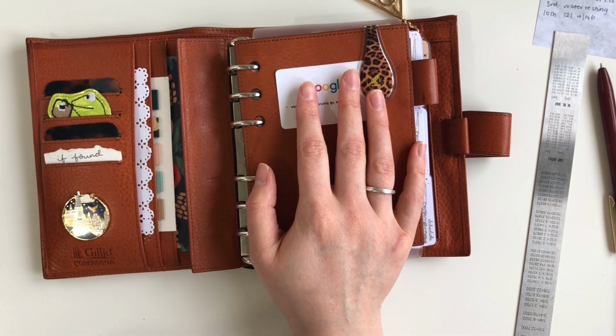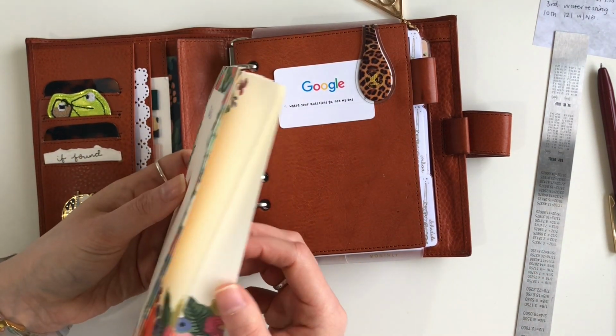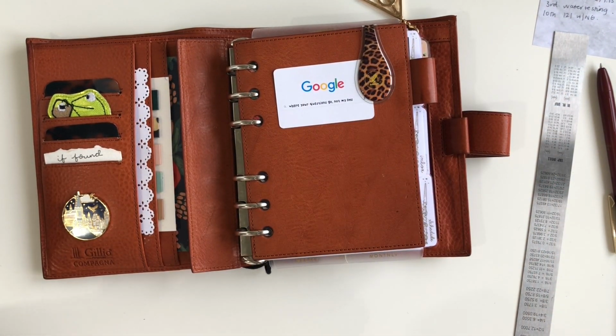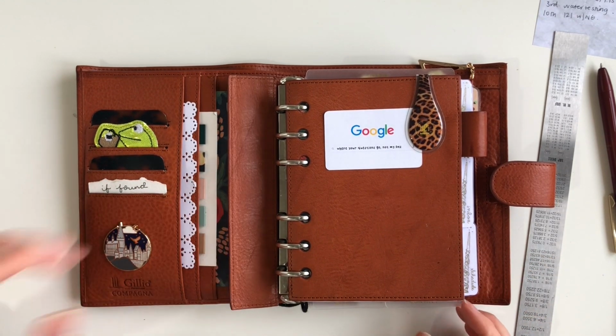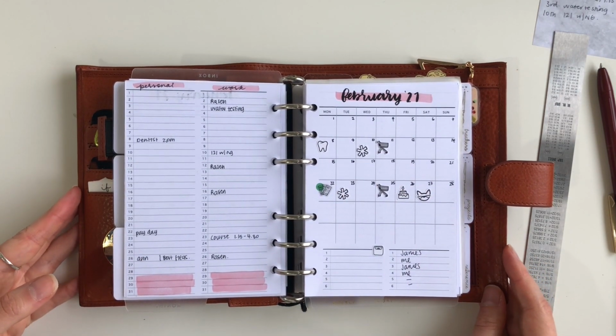I'm just trying to think if there's anything else that I need to update. Oh, the only other thing that I was going to do is I've taken some of my Rifle Paper Company paper and I am going to tuck this into my planner, just for when I want a slightly larger piece of writing paper, or if I want to write a note for someone so that I've got nicer note paper. I'm just going to tuck it into the big back pocket so that I've got that with me. But yeah, so that is my ring planner all set up for February, February 2021.